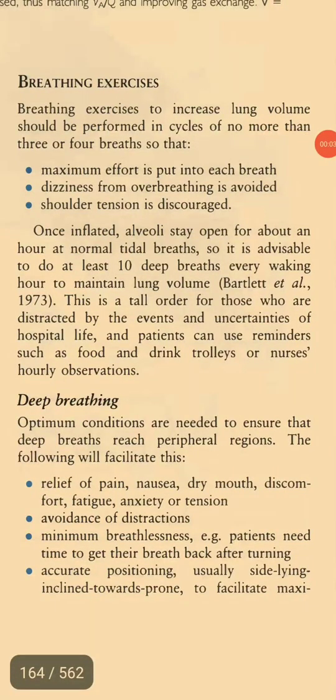Breathing exercises. Breathing exercises to increase lung volume should be performed in cycles of no more than 3 or 4 breaths so that maximal effort is put into each breath, dizziness from overbreathing is avoided, and shoulder tension is discouraged. Once inflated, alveoli stay open for about an hour at normal tidal breaths, so it is advisable to do at least 10 deep breaths every waking hour to maintain lung volume.